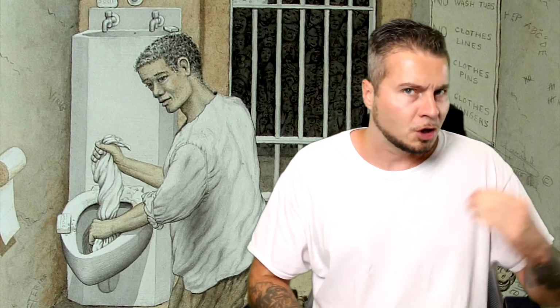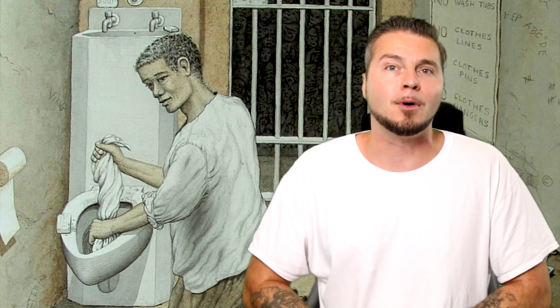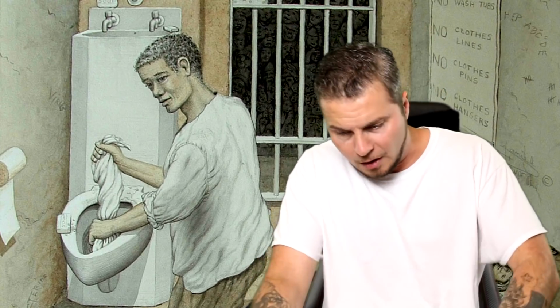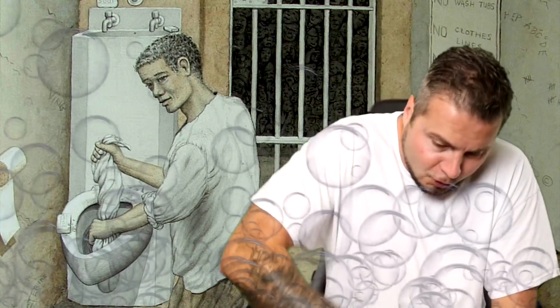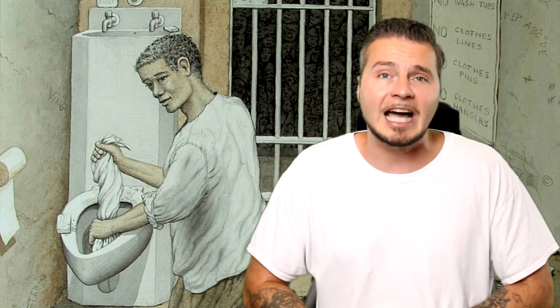Now, of course, you could wash them in the sink or you could wash them in the shower, but for whatever reason, some prisoners, and again, myself included at one point, would choose to wash those items inside of that toilet bowl. And it's probably for the simple reason that down inside of that toilet bowl, you've already got water inside of there. You can put the clothes down in the water, scrub them, rinse them. Sometimes it's just a little faster washing them inside of the toilet.